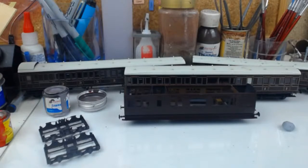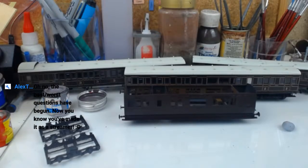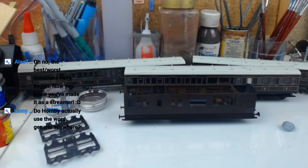The Hornby ones are generic. How dare you doubt the word integrity of Hornby? What is the worst Hornby model you own? I'll be honest, I don't own a lot of Hornby models. What about Southern? The Hornby ones in Southern livery are okay, on the proviso that you're modelling the Isle of Wight. Otherwise, not so much. I know the best worst questions have come now, you know, you've made it as a streamer.